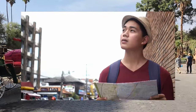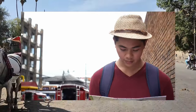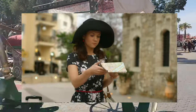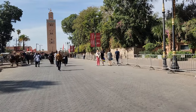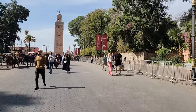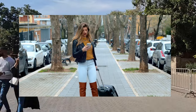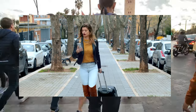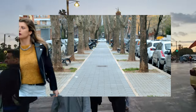This means you are walking and you do not know how to get from point A to point B. You ask a nice young man, "Hey, can you tell me how can I go to this place?" And the guy goes, "Oh, you're going there? I'm going there too. Let's go, we walk together." While they're walking with you, asking you where you're from, how long you're going to be staying in Marrakech, blah, blah, blah. And then once you get from point A to point B, he will demand money from you. So be careful with those things.